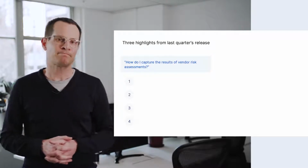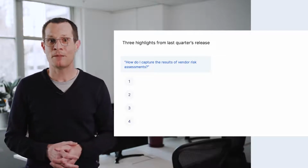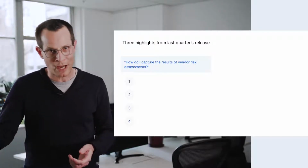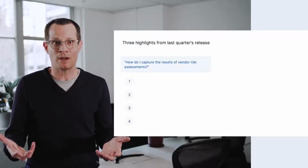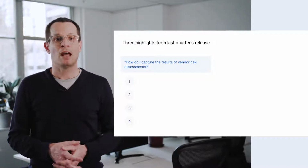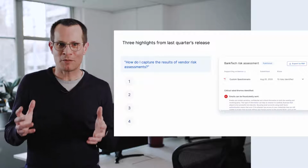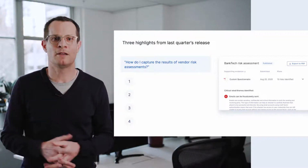For instance, many of our users work in InfoSec teams within large companies. They get asked to assess vendors by people working in other parts of the company, maybe a project team looking to implement a new technology. The InfoSec team needs to review the security posture of this vendor and then provide a recommendation back to the project team. Until recently, we haven't provided an easy way to do this. Our new risk assessments feature makes it easy to capture and share your analysis of vendor risks.